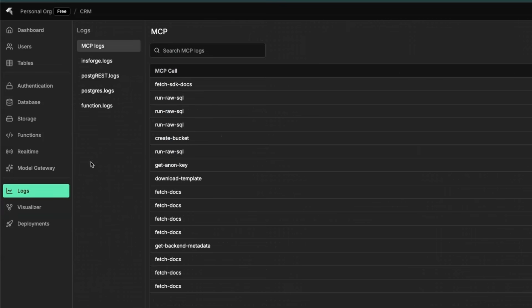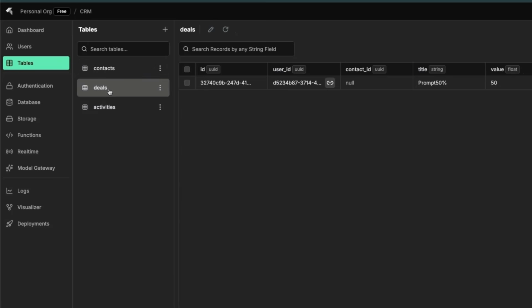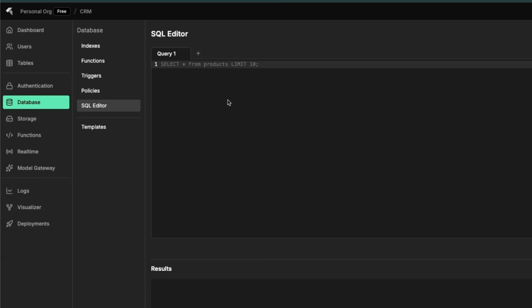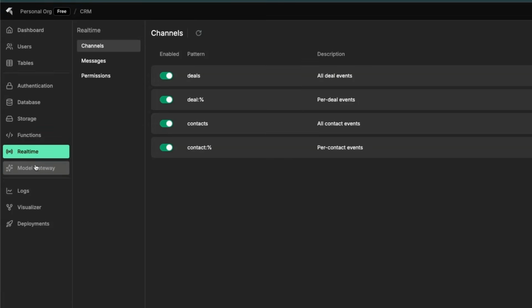Now, we can look at the logs, but let me show you. Currently, we have 1 user sign up. These are the tables. So we created a deal, and that shows up here in the deals table. So in real time, it's actually updating your tables. Now we can look at databases. There are indices, functions, row level security policies, and you can also test your SQL queries right in here, which is pretty great. Now for storage, we only have a single avatar storage. We don't have any data in that yet.